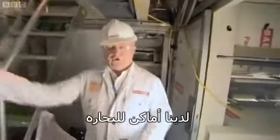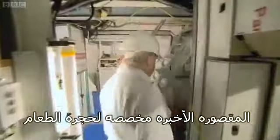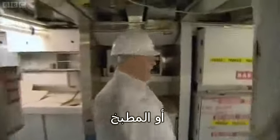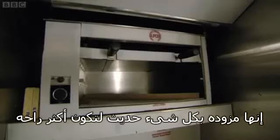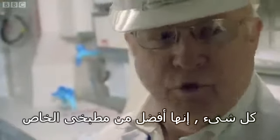Okay, coming to the after end of the command deck now, we have both the junior rates and the senior rates messes. This is where they live when they're off watch as well. And the final compartment is the galley, or the kitchen. It's got every possible modern convenience. Everything. I don't know, it's got more than my kitchen has.